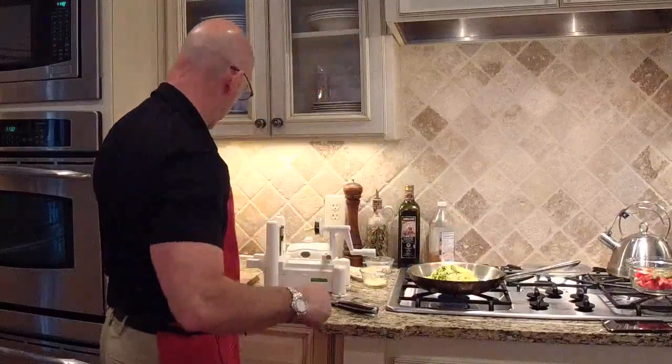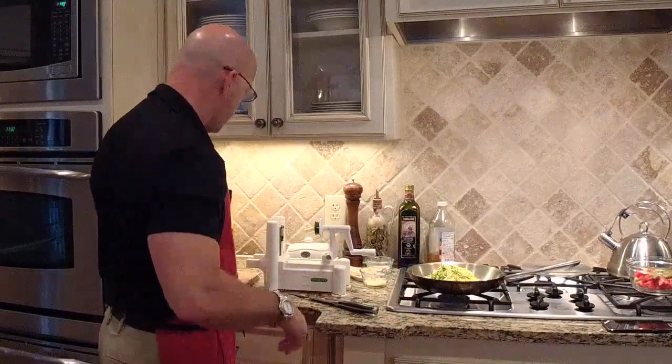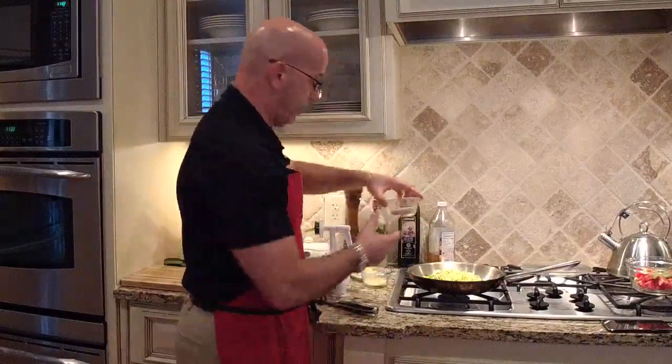There's a lot of water in Zoodles. You want to make sure that you cook it out well. And guys, this takes literally 3 minutes. You saw how long it took me to make the Zoodles. It just takes about a minute or two to spin it, and then it's only going to cook in the pan for about 3. That's about it, and you can have great pasta.